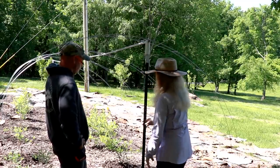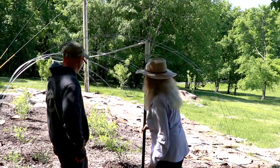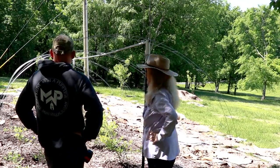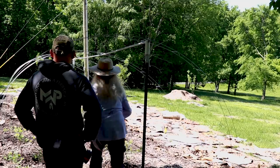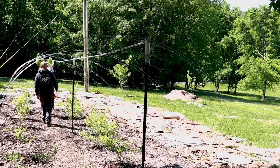So this is secure. And then this one we'll just drape over and we'll just clip it. Yeah, and should we do that on both ends, or it's not really necessary, right? I don't think so. Okay, but this looks good. I can get in here with my hat on. Stand up. You don't have to duck down.